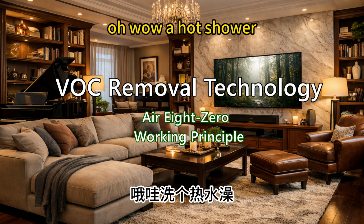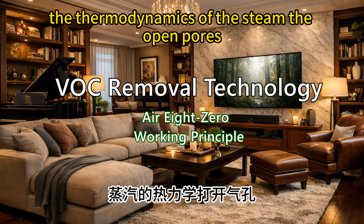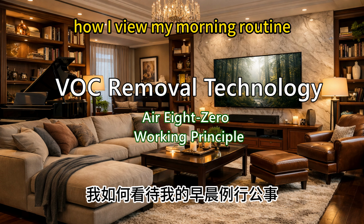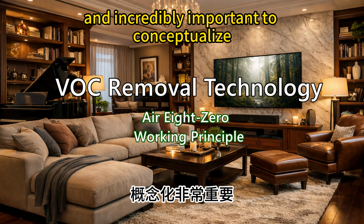A hot shower acting as a pressurized aerosol chamber for bathroom cleaners, the thermodynamics of the steam, the open pores, that is going to completely change how I view my morning routine. It is definitely something to think about. That is a heavy, mechanically terrifying thought to leave on, incredibly important to conceptualize.